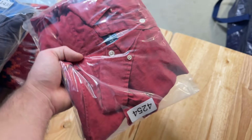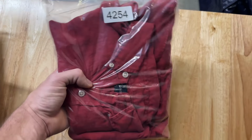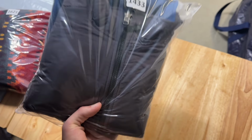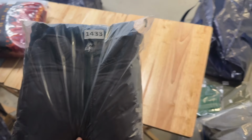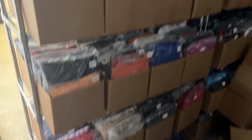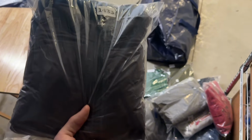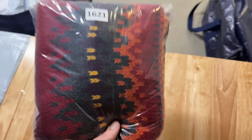Polo. Nice red button up, easy $20 sale. That was a more recent one. I got that for probably $2 or less. This is an older one as well. Youth North Face, so those youth sizes just take longer to sell. This is sitting on this rack, so I probably picked this up last time it was cold out, like last winter, and I've been sitting on it for that long. And then we got this little Arizona Co.